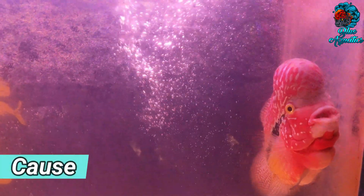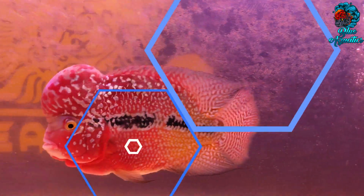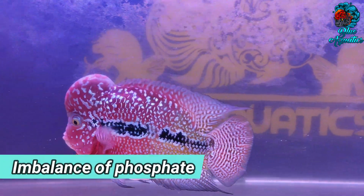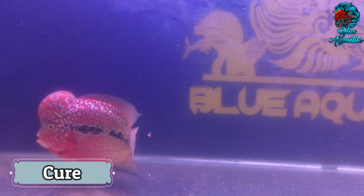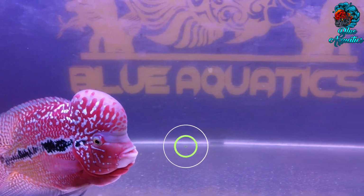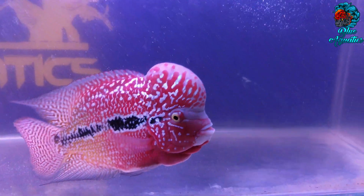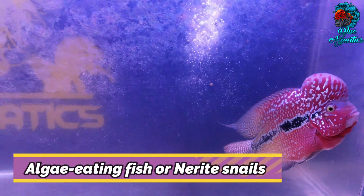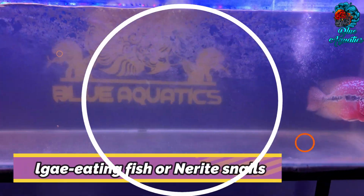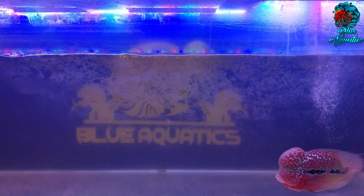What's the probable cause? The growth of algae is mainly caused by too much light or an imbalance of phosphate levels in the water. Its cure is, since it can be difficult to remove, use a glass or acrylic safe algae scraper with the blade. You can put algae eating fish or Nerite snails in your aquarium to feed on the green spot algae.